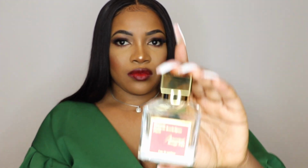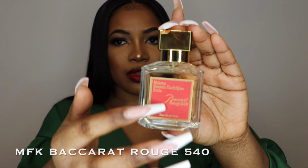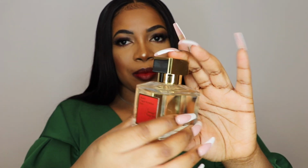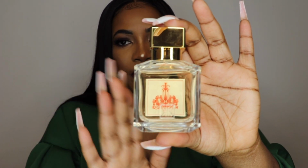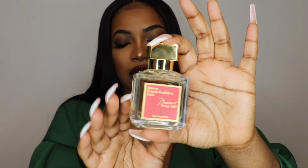Comes in this other box. The packaging is very nice. The label in the front, however, is a paper label. They have other scents where the label is actually a gold label, but this is a paper label. Through the bottle you can see an image, it's a picture, it's very cute. The bottle color, like the scent, looks kind of amber in the bottle.